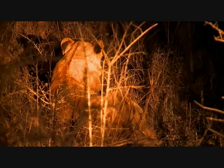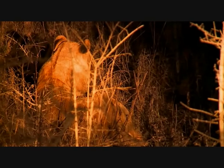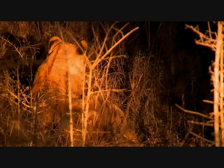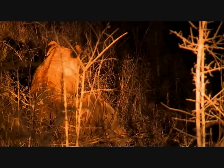Just to give you an idea, if I were to turn off all of the lights, which I'm not going to do because I don't want to miss anything at this point, you would not be able to see anything at all. There's no moon, there's no stars. It is completely black.